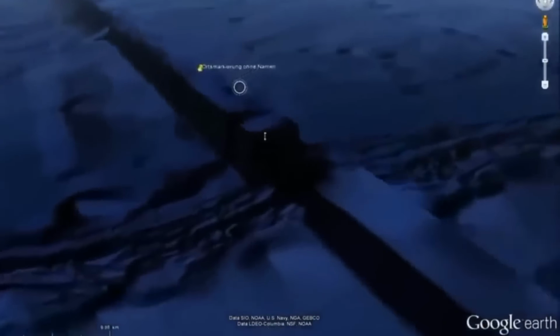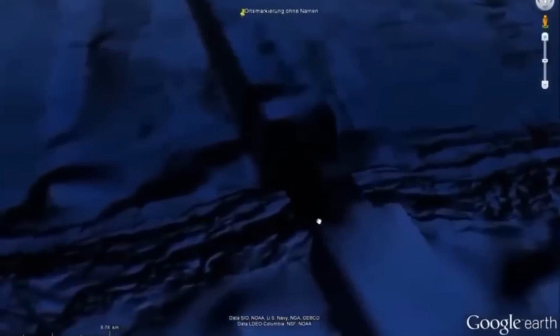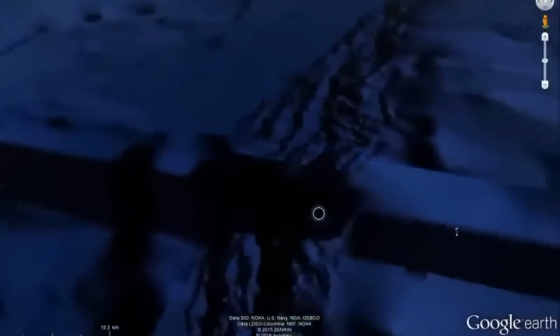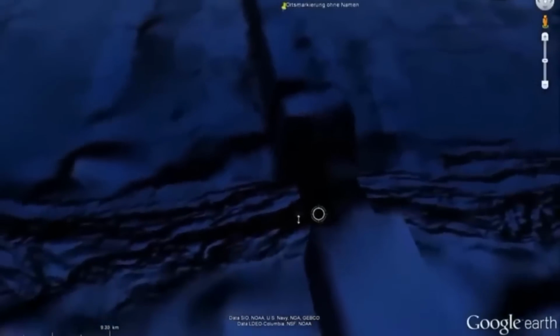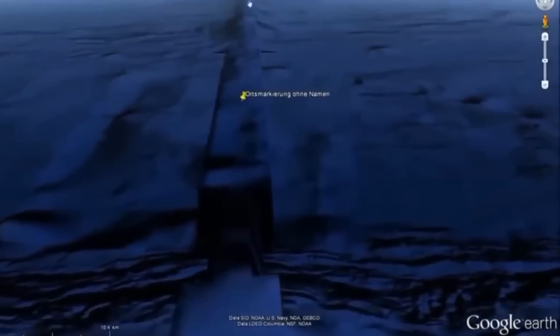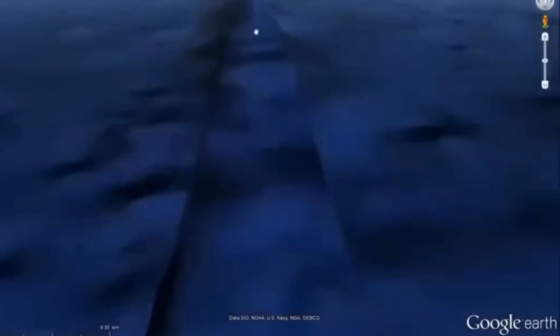One man reported that he was scanning the ocean floor when he found a mysterious anomaly, describing it as being unlike anything he had ever seen before. Stretching for hundreds of miles beneath the surface, he described it as being a colossal wall of unknown origin, adding that its sheer magnitude and scale defy explanation.